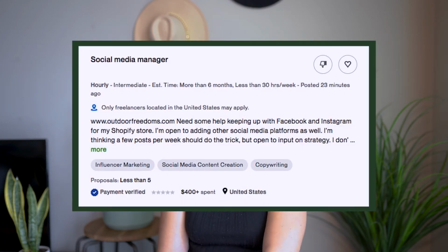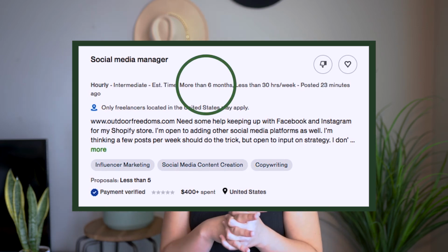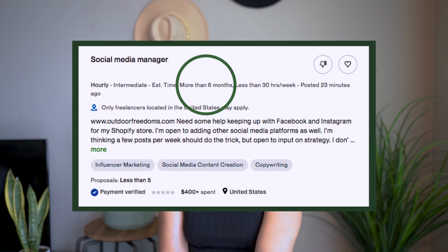The people that are posting jobs on Upwork specify if they're looking for a beginner, an intermediate, or an expert. They're also specifying how long the contract would be. So do they need you for more than 6 months? Do they need you for 3 to 6 months? Do they need you for less than 1 month? Or is this just a one-time project?